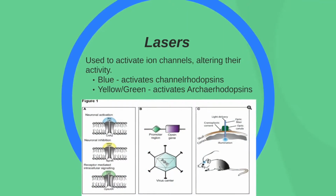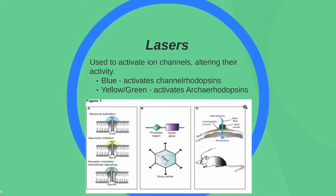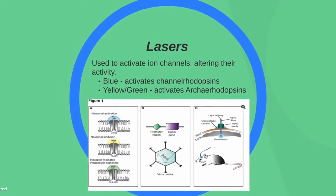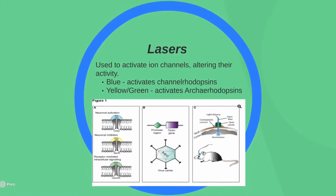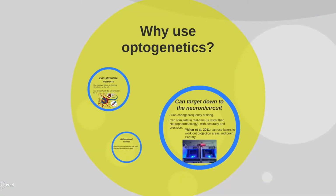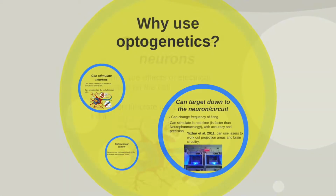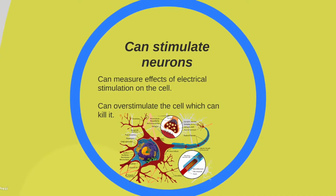And as you may know from the prefix opto, meaning light, lasers are used to activate ion channels that alter their activity. So shining a blue light in an area activates channelrhodopsins, and shining a yellow or green light activates archaerhodopsins. Why use optogenetics? Well, it can stimulate neurons, which can measure the effects of electrical stimulation on the cell.